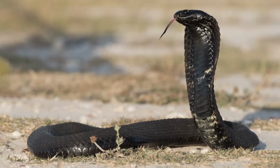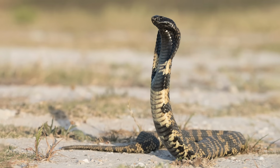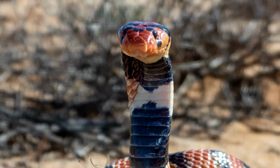The Rinkhals, or ring-necked spitting cobra, is another species of cobra contained within its own monotypic genus, those containing a single species. They can be both checkered and almost entirely black, but always with a white ring towards the top of their body. The Cape coral snake is part of a genus of snakes commonly known as shield-nosed cobras, or coral cobras.